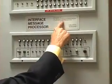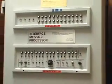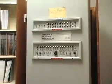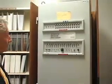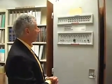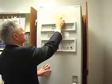BB&N, Bolt, Beranek and Newman, the company that got the contract to implement the network, they chose this machine, they modified the hardware, modified the software, and produced this packet switch and delivered it to us on the Labor Day weekend of 1969. You notice up here, it says IMP number 1, UCLA.